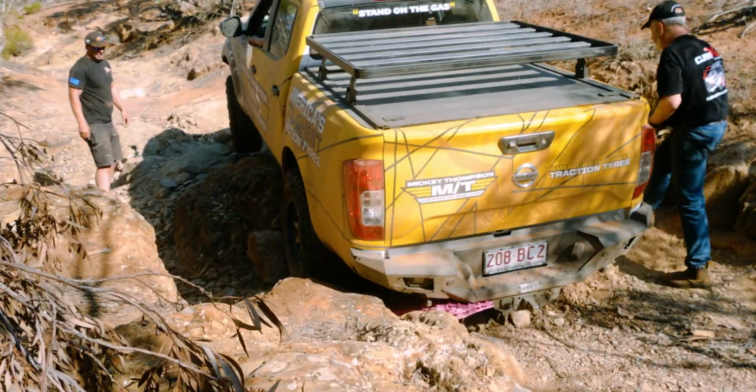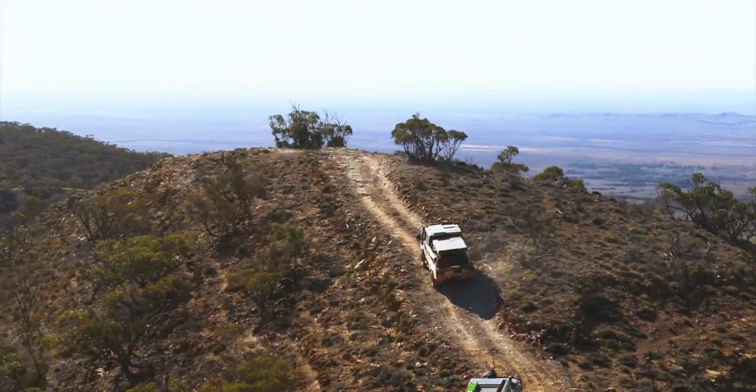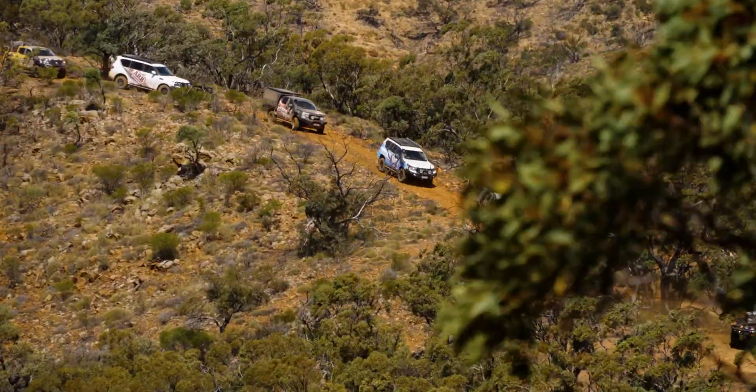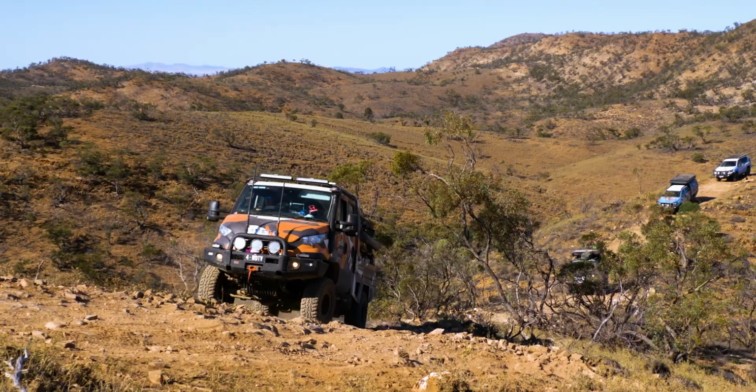Beached on Bedrock in the Bendleby Ranges. We may need the winch for this. This week, we're back on the big hills, being blown away by the views and climbing the best 4x4 tracks the Flinders Ranges has on offer.